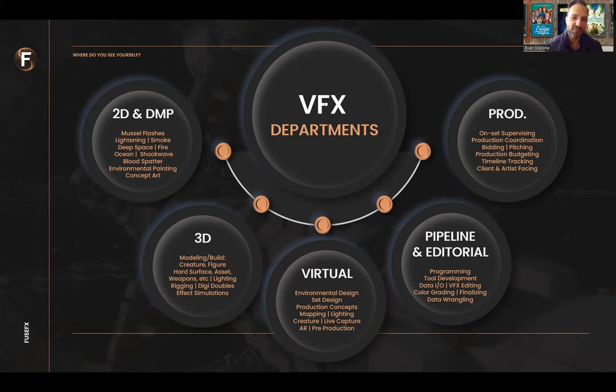But basically, the easiest way to get into the VFX industry is to start off as an apprentice, as an intern.